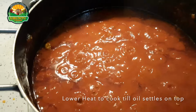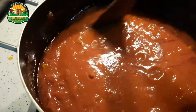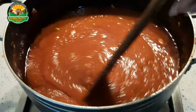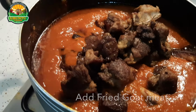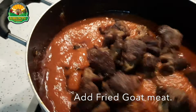Alright y'all, our stew is looking good, and as you can see, our oil has begun to settle on top of it, which is an indication that we are almost done making our stew. So then I will go ahead and add my meat. I will continue to cook this on medium-low heat, simmering it beautifully until it's done.